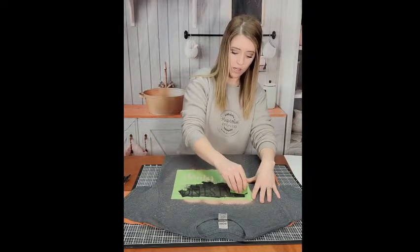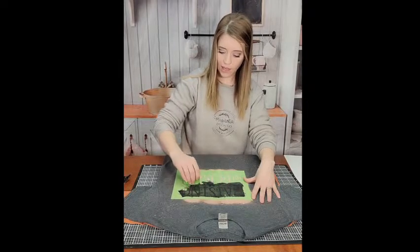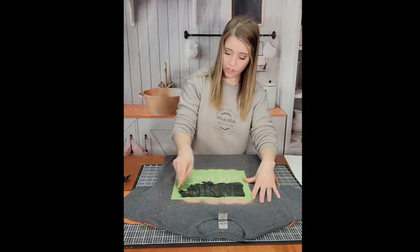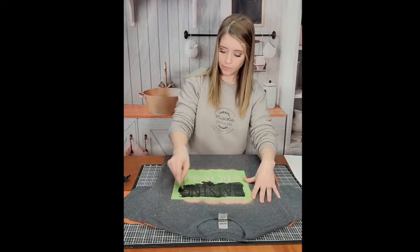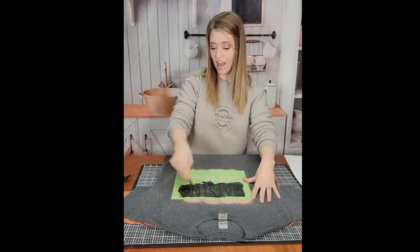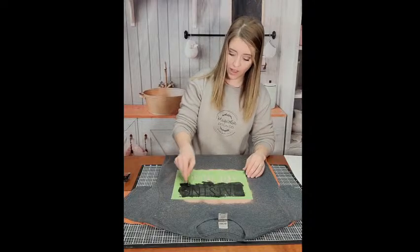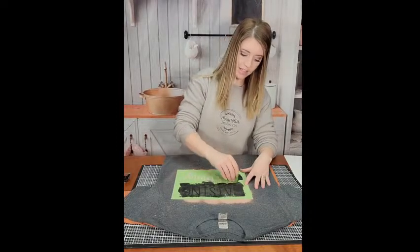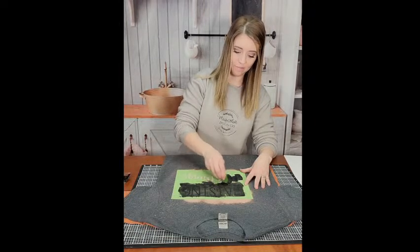Now with ink, you could work a little bit slower. It doesn't dry as quick as paste does. And if you're adventurous, you could use multiple colors, and that's always fun. I personally just love the color black. I think it goes with everything, and a lot of the designs that I do really have white and black in them.